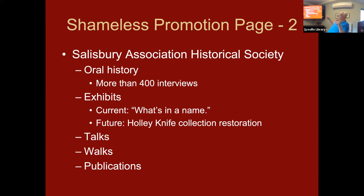Okay. Coming up, we're working on restoring the Holley Knife collection, so that's going to be returning probably in 2025. We're guessing. That's a collection of more than 200 knives made here in Lakeville by the Holley Company, and that'll be accompanied with some interpretive panels that explain why we were making pocket knives for Victorian women. Isn't that an interesting topic? So look forward to that.